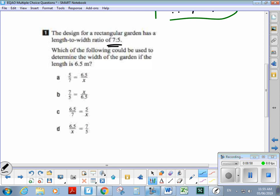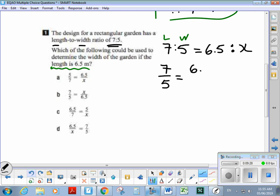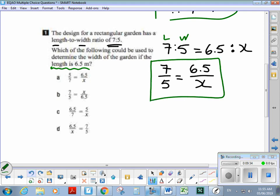So it gives us 7 to 5, and I know there's going to be some people here that don't want to do the extra work, but it's length to width. So L to W equals, we know that the L, the length, is 6.5 meters. So L is the first term. That's got to go first. So 6.5 to x. Now we need to set it up as an equation. So 7 over 5 equals 6.5 over x. So that is a possibility. We check to see if that answer happens to be on the other side here. And when I look at it, it's not.